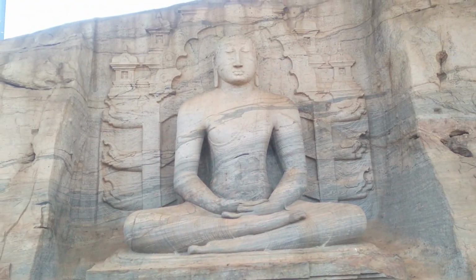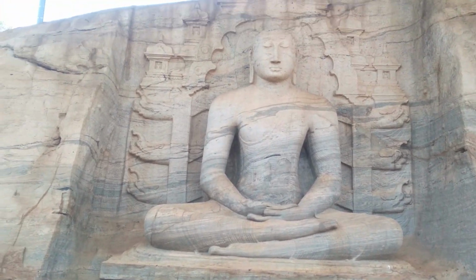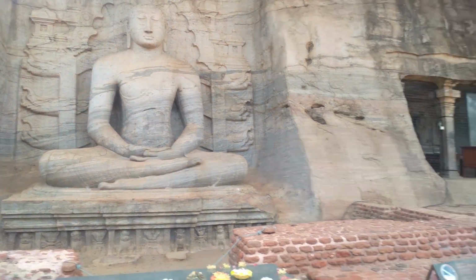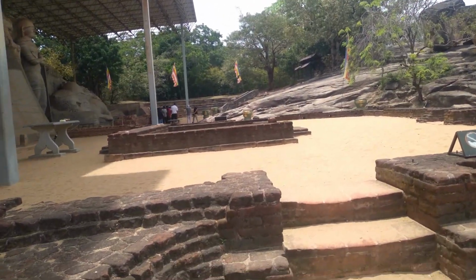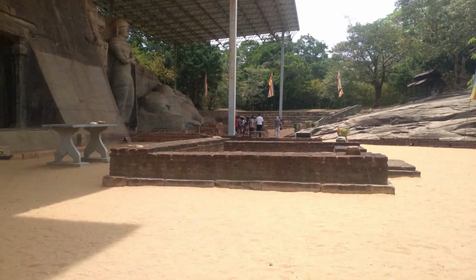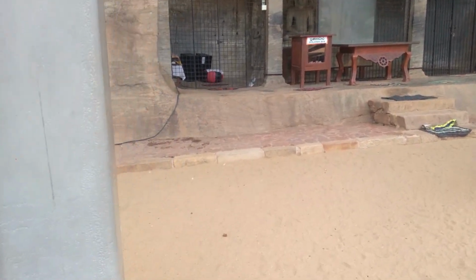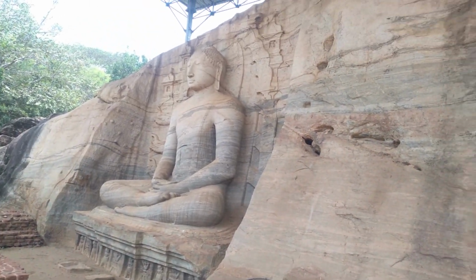Feature of Gal Vihara is the four images of the Buddha that have been carved on a single, large granite rock face, considered to be among the best examples of the rock carving and sculpting arts of the ancient Sinhalese. Seated image. The large seated image is 15 feet 0.5 inches (4.636 meters) tall and depicts the Dhyana Mudra. The seat was carved in the shape of a lotus flower, its base decorated with carvings of flowers and lions. The statue sits on a carved throne.